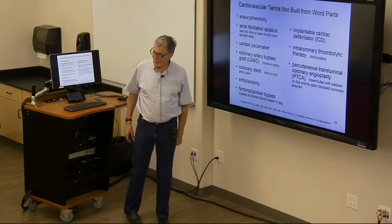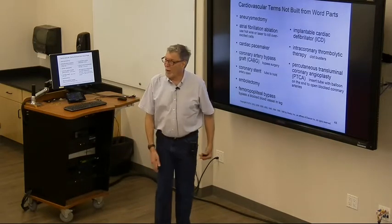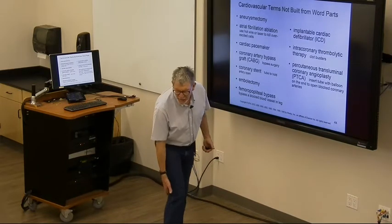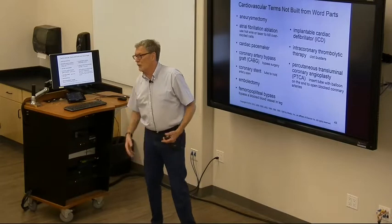Femoropopliteal bypass. Well, the femoral artery is one of your main arteries going down your leg. The popliteal artery is a little artery that goes across the back of your knee, and you can get a pulse in the back of your knee. It's a good blood vessel to remember for that reason.